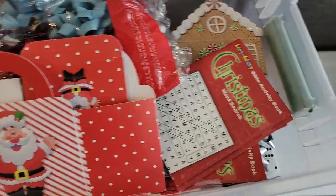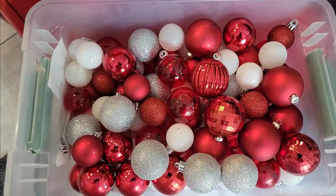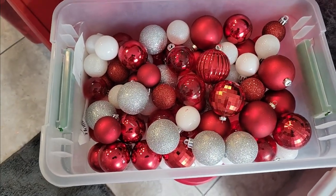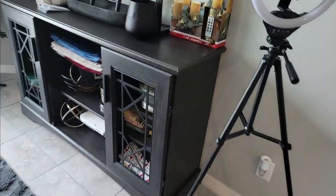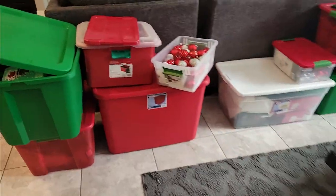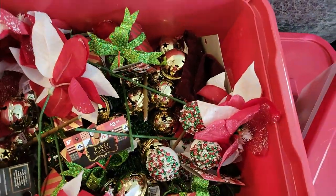So I don't need this bin just yet. These are ornaments that I use to decorate with, because they go with the ornaments that are on the tree. These ornaments I typically put in this lantern here. Well, not all of them, but I do put those ornaments in that lantern. And this bin is some tree ornaments.